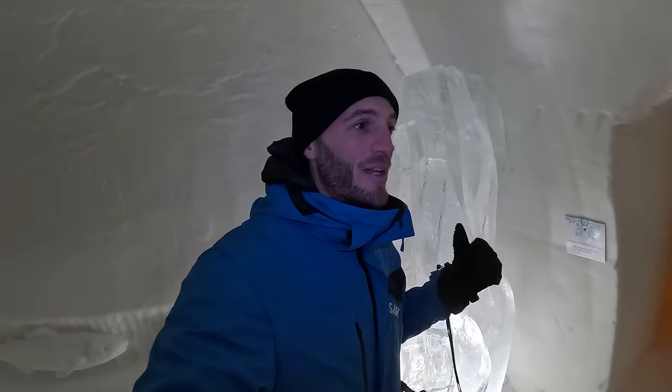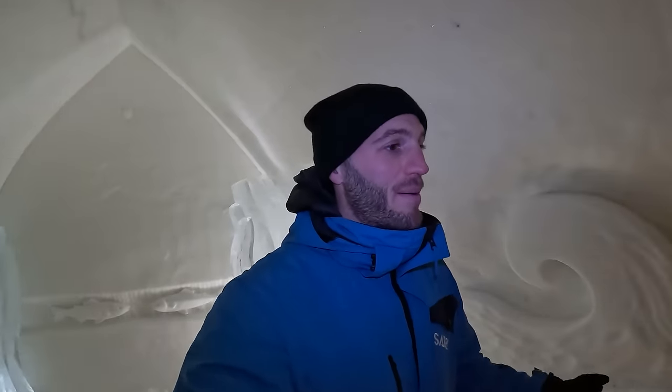For all the ice sculptures, they actually cut the ice out of a nearby lake and bring it over in blocks, like these ones right behind me. They cut out about 200 to 300 of these, and each of them weigh 2,000 kilos each. The more I learn about this place, the more mind blown I am.